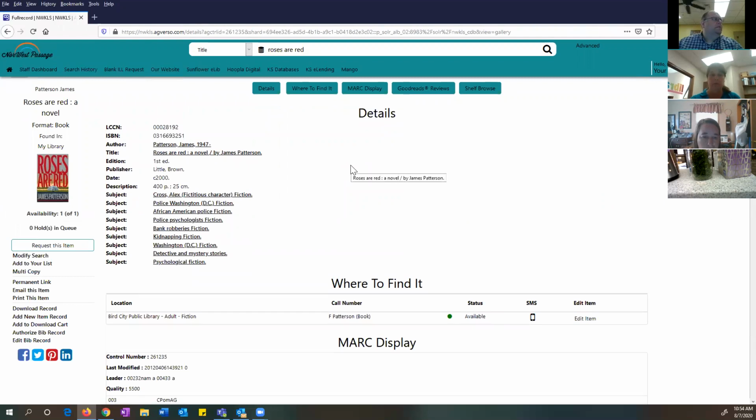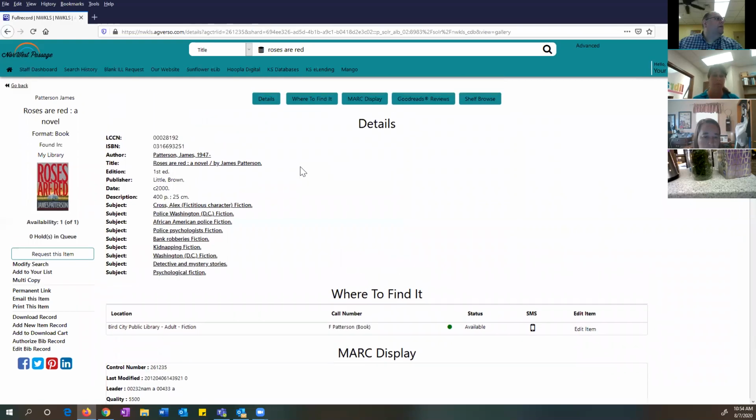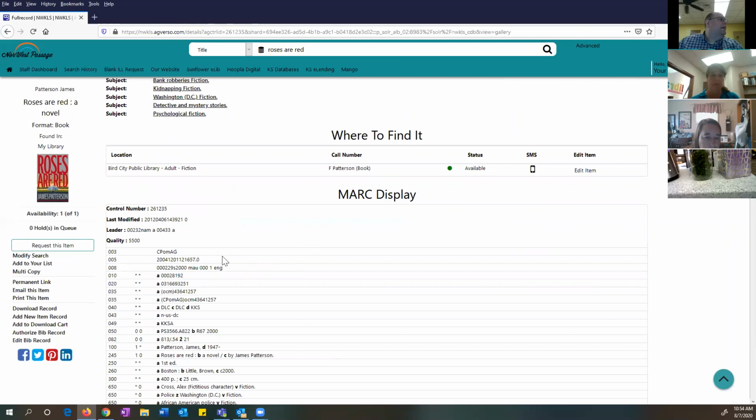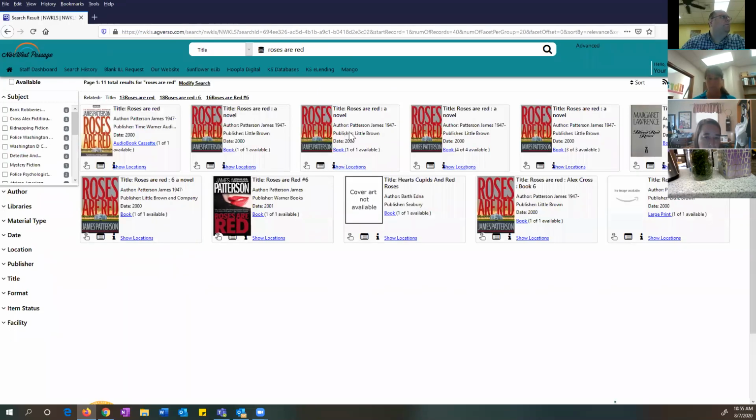So here's our first one. It's a Bird City record, and it's pretty minimal, but it's a pretty good record in my opinion. Then we would come down and get the control number here. You want to jot that down for me, Leah Marie? 261235. Okay, so that's our first one, and it's a pretty decent record. So let's go back and see if we can find a better one.